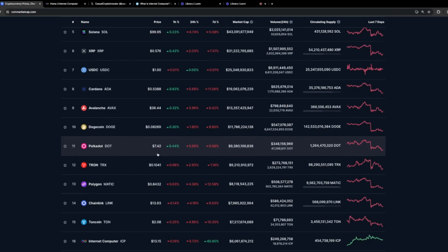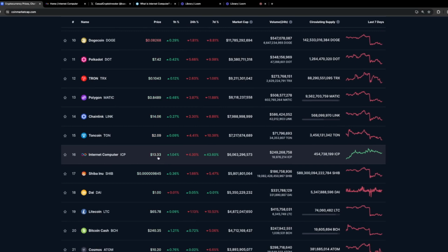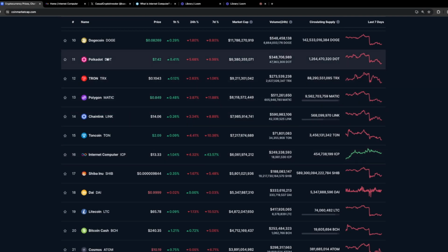Then let's take a look at Internet Computer. Currently, it's down. I did add to my bag. It was a little bit above this, so I'm a little bummed about that. I did buy on the dip, but it didn't fall this low. But at $13, I would definitely add to my bag at this price point. That's just my opinion. But yeah, let's get into it.